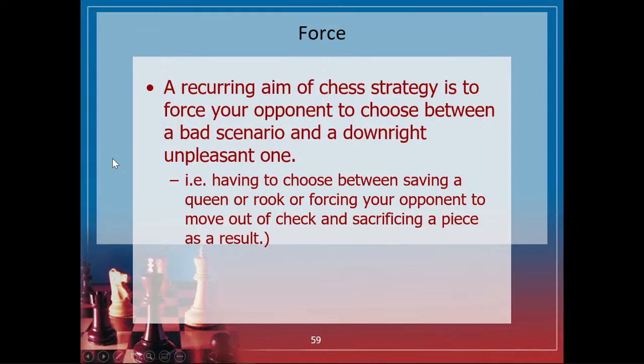Force. A recurring aim of chess strategy is to force your opponent to choose between a bad scenario and a downright unpleasant one, such as having to choose between saving a queen or a rook, or forcing your opponent to move out of check and sacrificing a piece as a result.